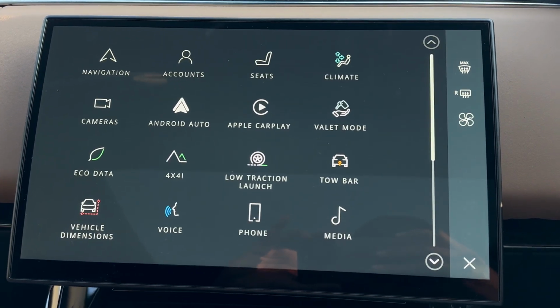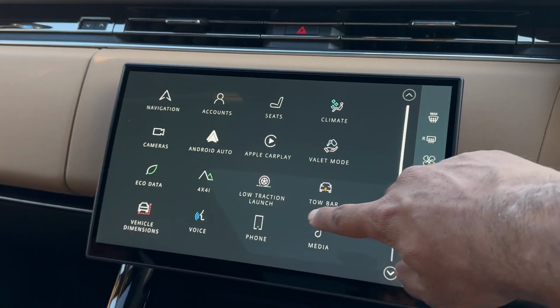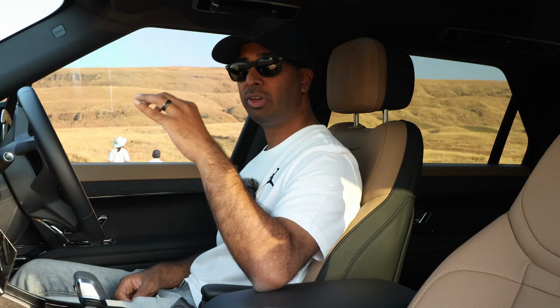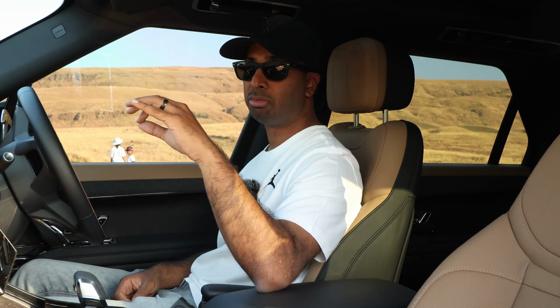You've got a host of driver assistance programs: steering assist, lane departure warning, collision avoidance, you name it, right? And the reality is that this vehicle, from a safety and driver assistance point of view, pretty much has everything that I could possibly want.